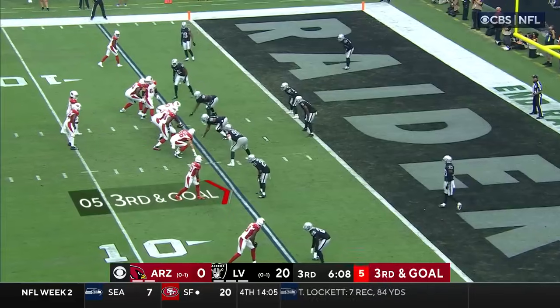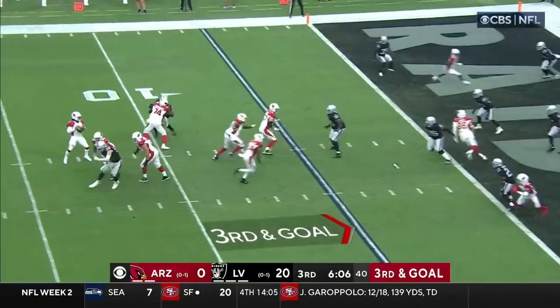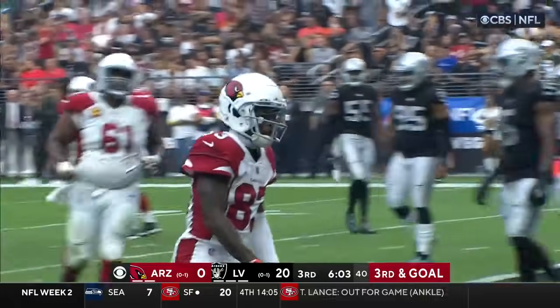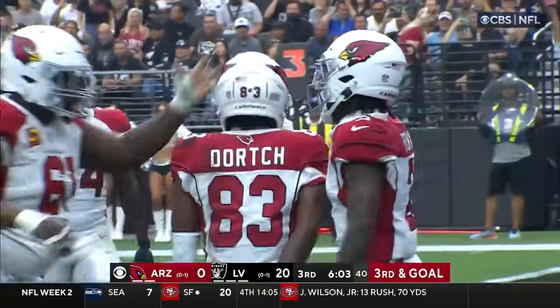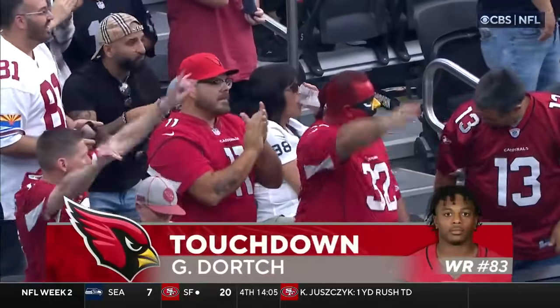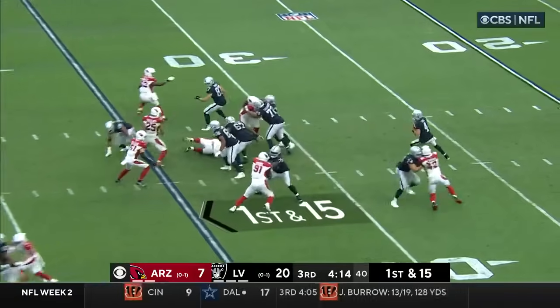So Murray probably is going to have to look inside here on this 3rd and goal. Murray with time, throws this side, touchdown! Greg Dortch on the receiving end, and Arizona on the board. 5-yard TD pass.